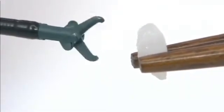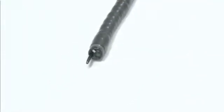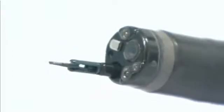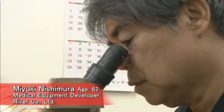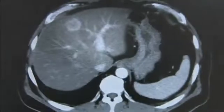A grain of rice, scissors that are even smaller. Its length, just 2 millimeters. These are the world's smallest endoscopic scissors. It is a revolutionary tool used to remove cancerous cells from areas once considered too difficult to operate on. The inventor is widely regarded as a genius, Miyuki Nishimura. He was himself once a cancer patient. Cancer was found in 5 places, including his stomach and colon, and he was told he had a 5-year, 50% survival rate.